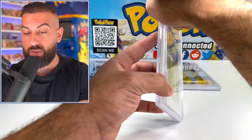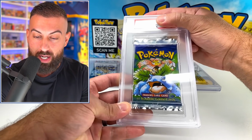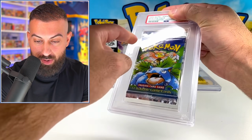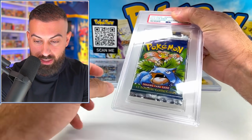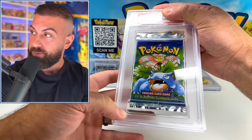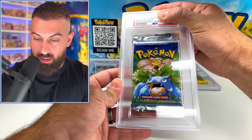So our third pack is up next. This could be the other Blastoise. Oh, no. Okay, we're at the Venusaur now. So this one's slabbed correctly. You can see the front pieces in here. I think I remember it was some plastic pieces. And by the way, it's been about 2 months since I sent these out at the beginning of this video. So let's see what this slab is looking like.